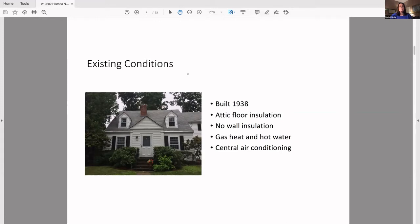This is the existing conditions of the house, the pre-project conditions. The house was built in 1938, had some attic floor insulation, not horribly installed, but not great either. The walls were completely uninsulated, with an older gas heating and hot water system, and central air conditioning.